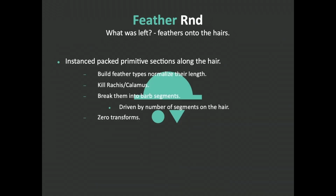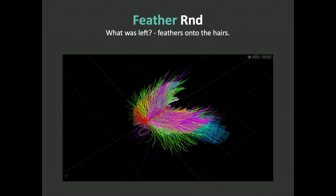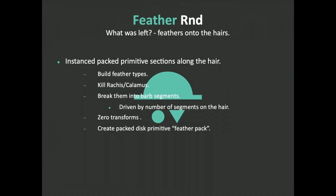Then zero the transforms of those, and you'd get something like this. So that's all feathers broken into sections, and zero transformed. And then we would turn that into a pack disk primitive that we would call a feather pack. We would be iterating through feather packs, pack disk primitives, depending on where we were in production. We'd have a feather pack for the chicken, a feather pack for the turkey. It was a sort of nice versionable system, and you could hand it from potentially the person grooming to the person rendering. Usually the same person, but you could do that.